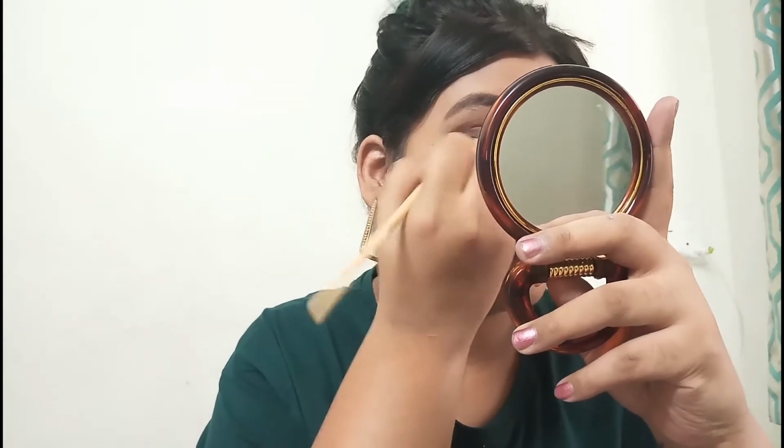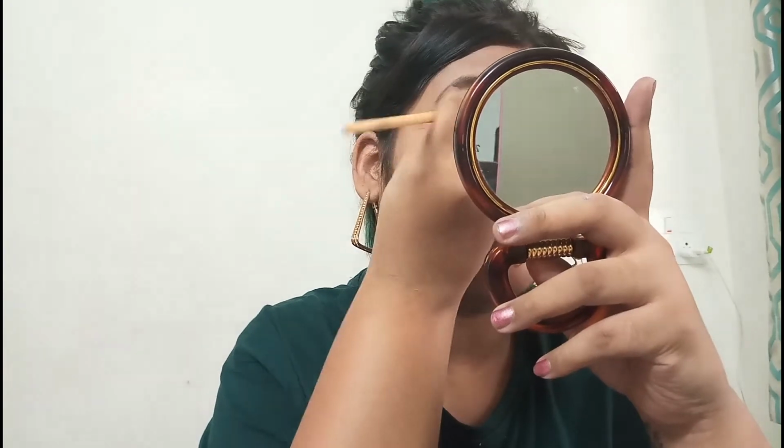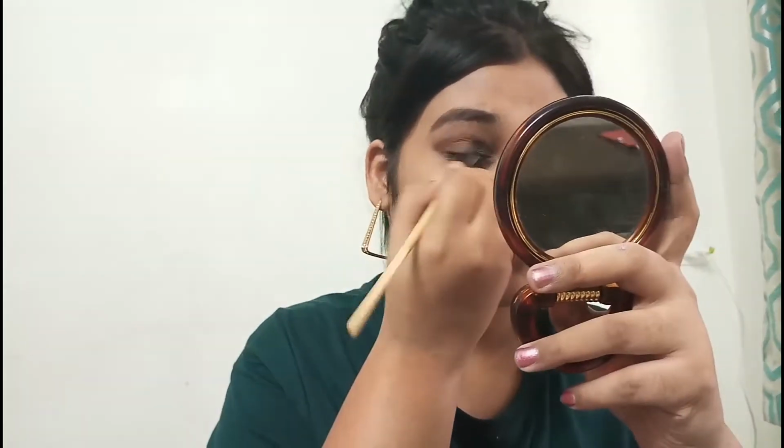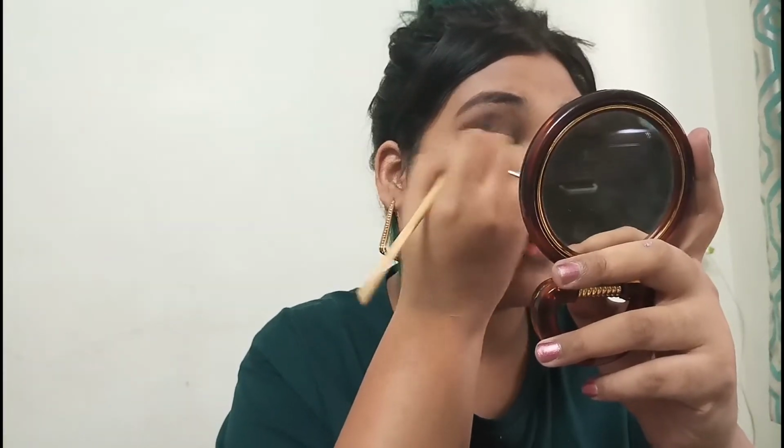That's gonna be my eyes. That's it. And I know you guys can see it. I'm just lining my eye shape, and just blending it out.